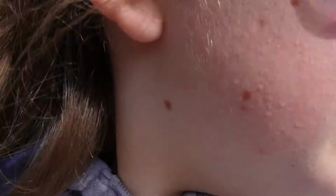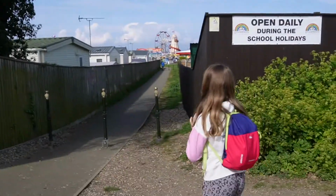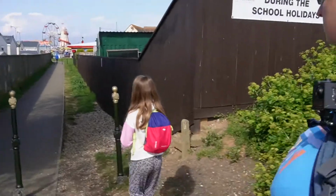Hold on. Let's just walk over here. So we have just arrived at Hunstanton. This is the view.